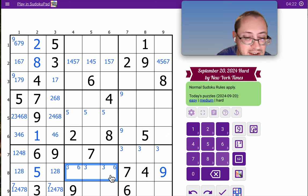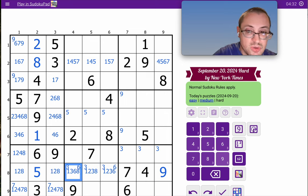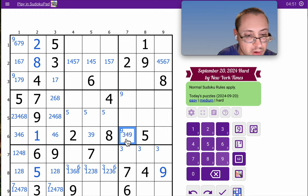Four, five, seven, 9 in row 8 leaves 1, 2, 3, 6, 8. One, two, five, eight leaves 3, 4, 6, 7, 9 for that row, and this can't be 6 or 7, it's 3, 4, 9. Can't be 9.